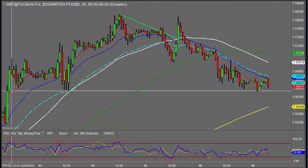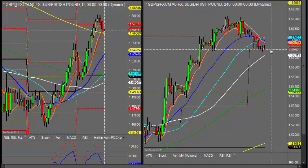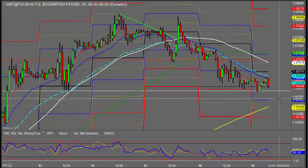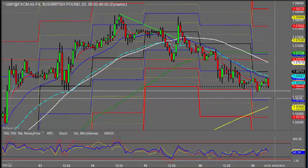Looking at cable, similar picture really. From a daily point of view, we're sitting on the daily 8 at the moment. There's a bit of support where we're sitting on this weekly pivot, but we've got the 4 hourly 50 sitting at 56.13. When we come down the time frames here, we're just around about the same areas that we've got the daily S1, and then we've got the 200 below us. So some areas of support potentially there, and also target areas.